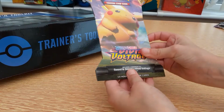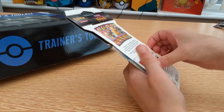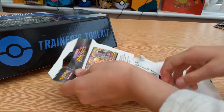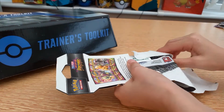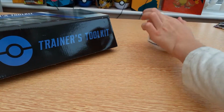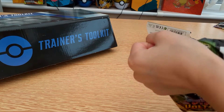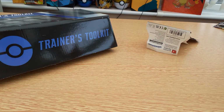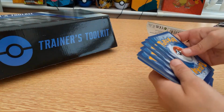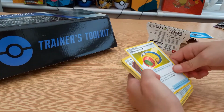Okay, now we're going to be opening one of these packets. And we've got a Pikachu one once again like last week. Let's see what we got. Okay, now let's put four to the front. So that's the energy. Let's see what we get.